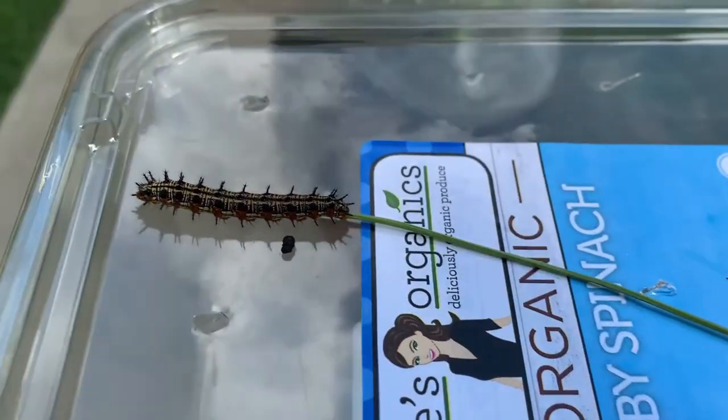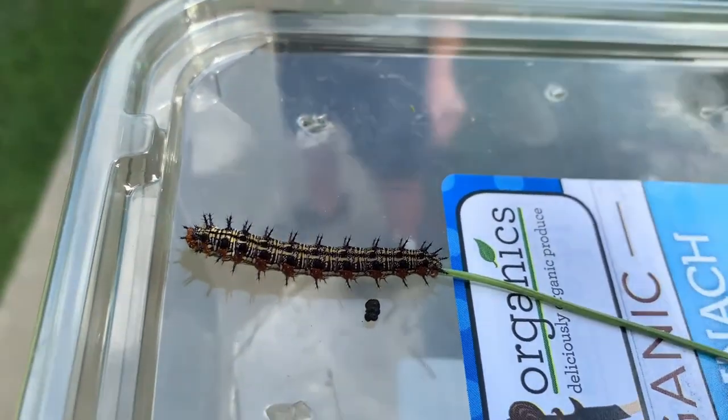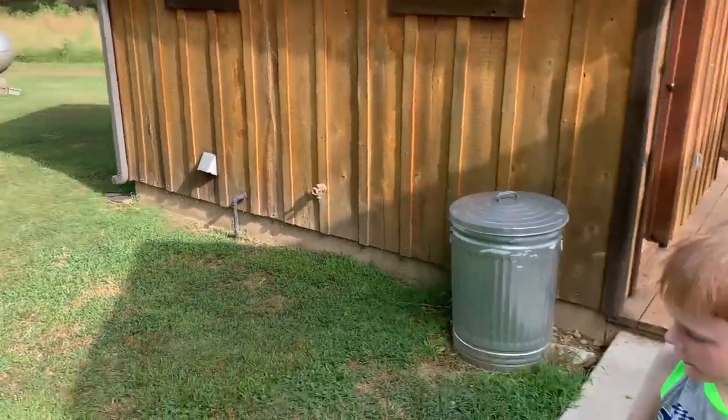Are we going to touch this guy? No. I don't know if he's poisonous or not, but yeah, there is a butterfly over there. Very good. All right, what else did Mommy find?